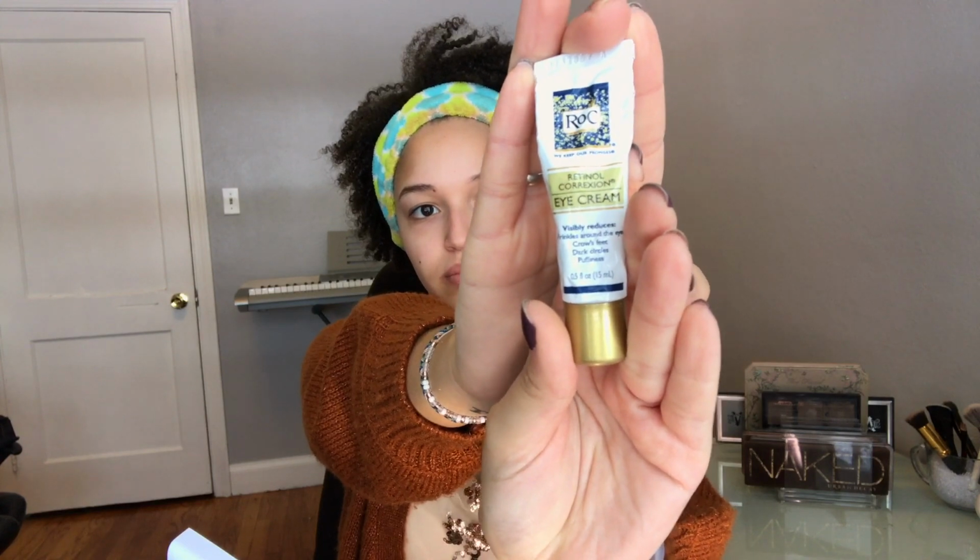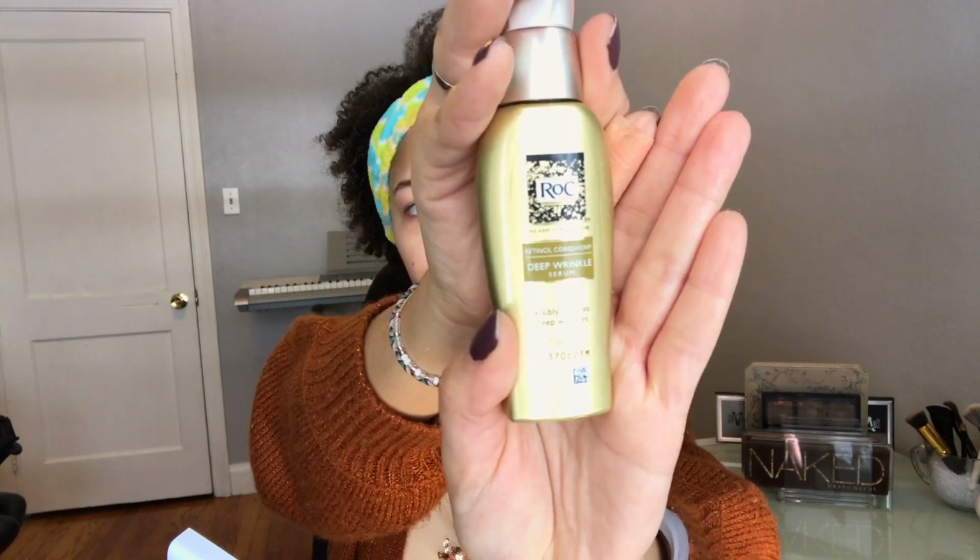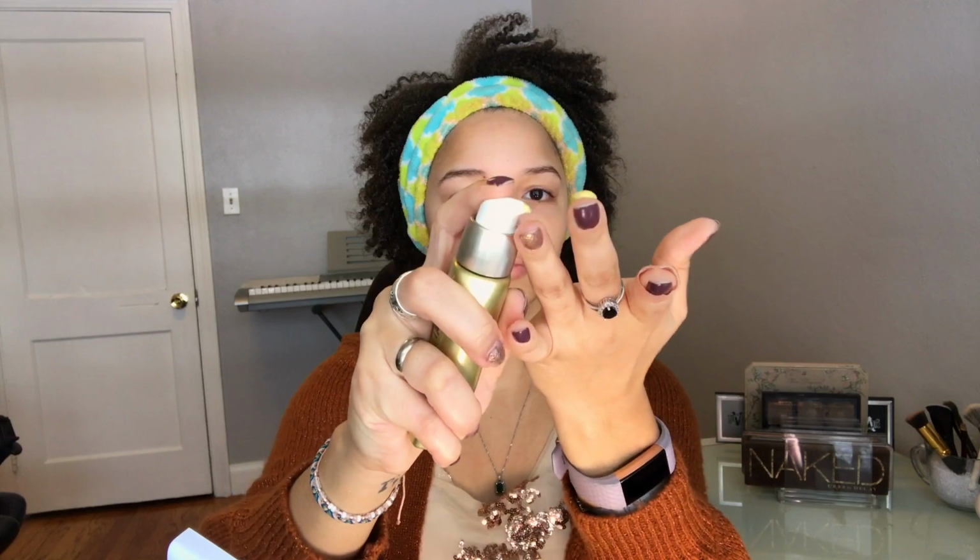So the first product I'm going to start out with is the ROC Retinol Eye Cream. I just put this on my ring fingers and dot it underneath my eyes, on my eyelids and around, and just pat that in. Next, I'm going to take my ROC Retinol Deep Wrinkle Serum, and I put about 2 pumps on my fingers, and I dot that all over my face and my neck area.